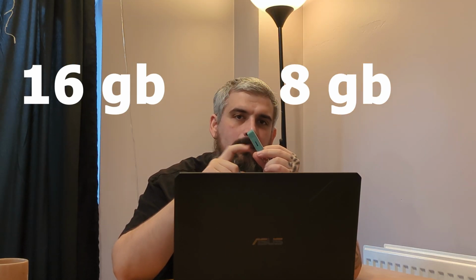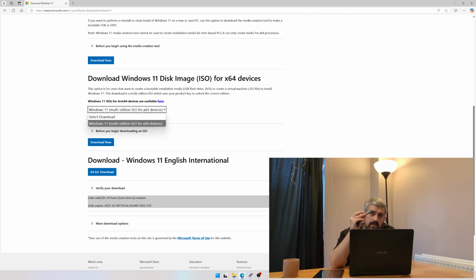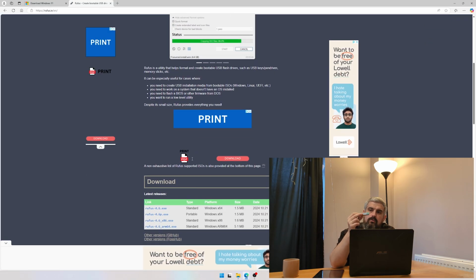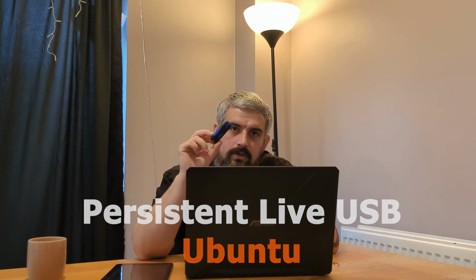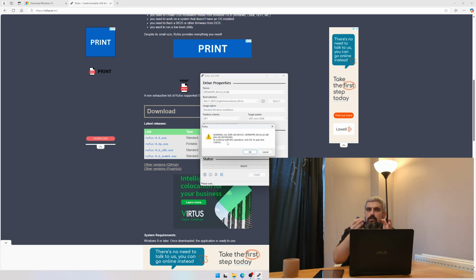For this process, we're going to need two USB sticks. Both are recommended to be 16 gig, but if you don't have that, one can be 8 gigabytes, but the other one I really recommend to be 16. The smaller stick, the 8 gigs, is going to be used as a Windows bootable stick. We're going to download Windows and use Rufus to make it bootable. On the second one, the 16 gigabytes, we're going to put Ubuntu, make it bootable, and also choose the persistent option.